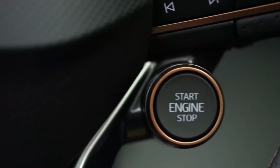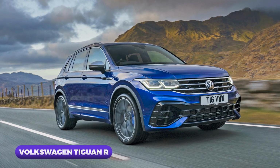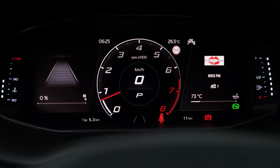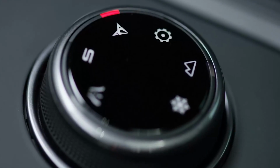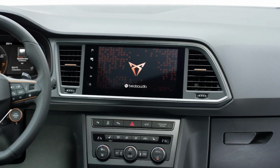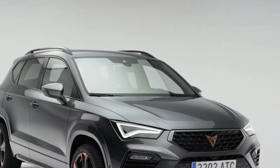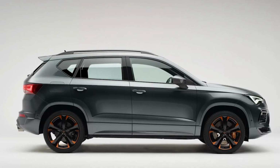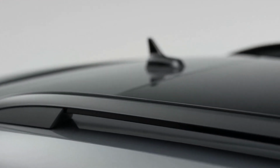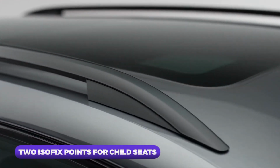Also effective is the 9-speaker audio system. Even though the materials are less high quality than those in the Volkswagen Tiguan R, the list of features is extensive. A wireless phone charger is at the bottom of the dashboard, and the Ateca has plenty of storage space up front. A fold-down center armrest, vents, and USB-C connections are all included, and the large side windows ensure that shorter passengers receive enough light. Getting the kids into the car is easy because the doors open wide, and there are 3 top tether and 2 ISOFIX points for child seats in the back.